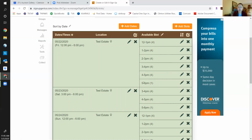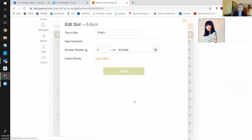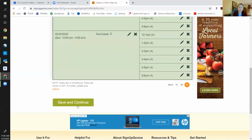Now, I need to edit this. I need to edit for 4. So we need to edit for all instances of this slot. So we go to 4. And even if you put edit all instances, it doesn't mean that it's automatically going to do that. You can still go in here and change your date accordingly. So we hit save, and there we go. It's all corrected. Now we go down and save and continue.